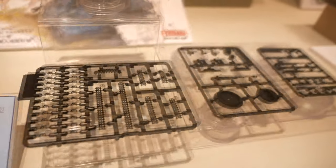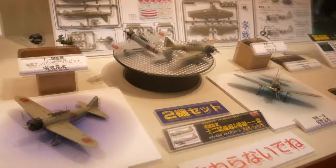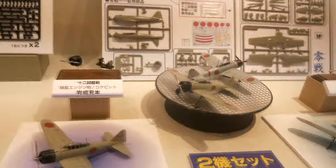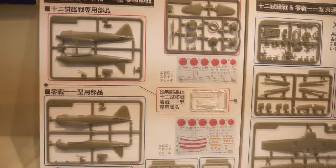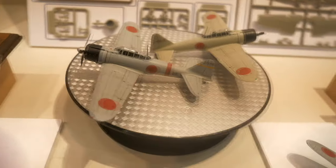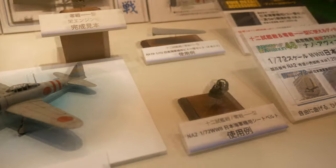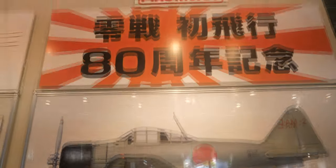Detail's really nice. There's the kit layout. And this must be, well, of course, A6M2-0, of course. It looks like a brand new tool from Finemolds. Let's have a look at the sprues. That cockpit detail looks exceptional there. And that's Finemolds.